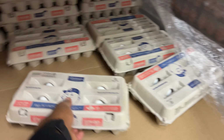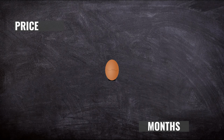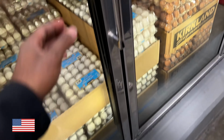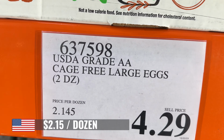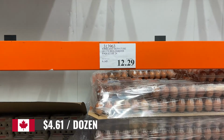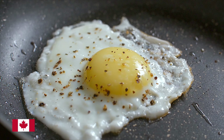Now, I don't know about you, but I've noticed that eggs in general are one of the food items that has had a sharp price increase over the past couple years. While I do find them to be pricey overall, you probably won't be surprised by the fact that they are still cheaper in the US at $2.15 per dozen versus $4.61 per dozen in Canada. This is a whopping 114% higher price tag in Canada.